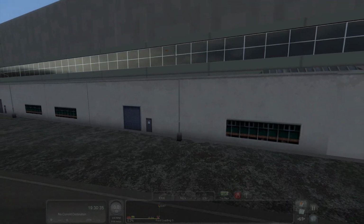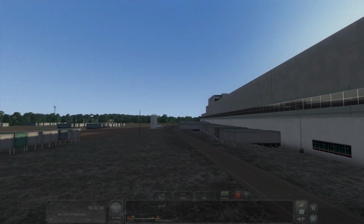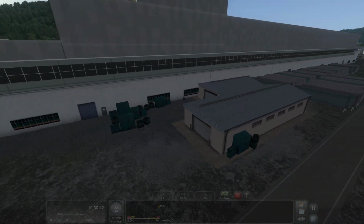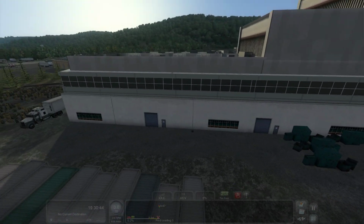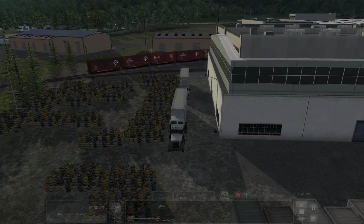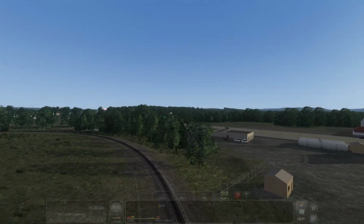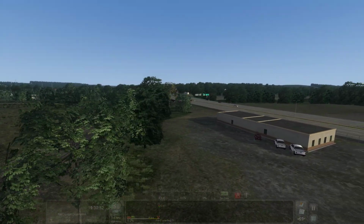Make sure you watch out when you go in there, just so you don't smash into a brand new car or someone. I mean, this place is absolutely massive, though. A couple of semi trucks back here. Now, I'm not too sure what all this stuff is back here, but I think it's part of the plant as well.